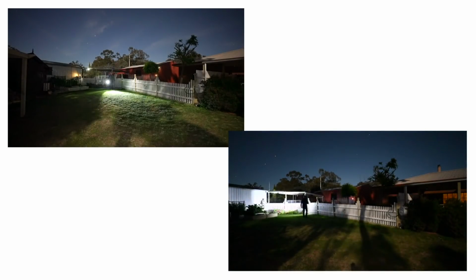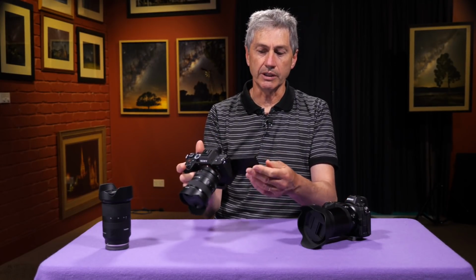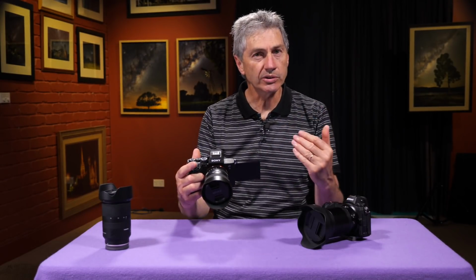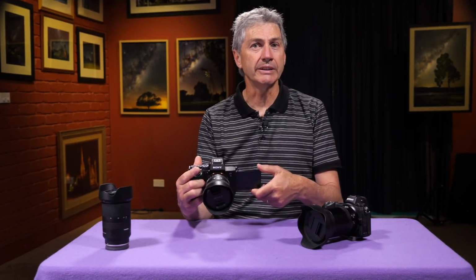Now, of course, I mentioned the flip screen. This camera has a fully articulating flip screen. And that is also vital for me because I'm a solo shooter. I shoot myself on a tripod. I need to be able to see what I'm doing. A lot of you will say, oh, no, you don't need a flip screen. You just have a wide angle lens and you know where everything is. For some people, that can work, especially in daylight. But remember, I'm in the nighttime.